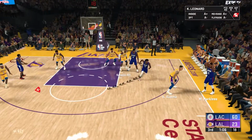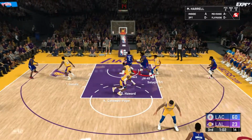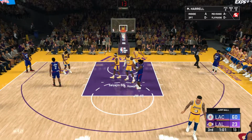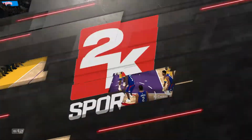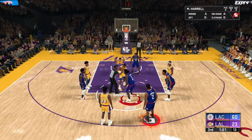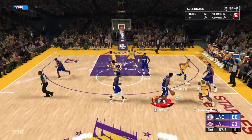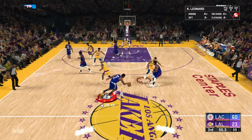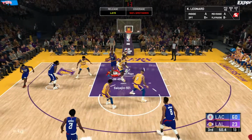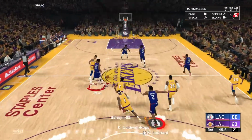That's his second personal foul. Substitution. Goes up off the inbound. And it's sent back by Howard. Excellent timing by Howard. He knows exactly when to jump to deny shot attempts. That's a jump ball. So it's the Clippers now. Leonard with the ball. 43 points in the game. He shoots again. The rebound by Caldwell-Pope.